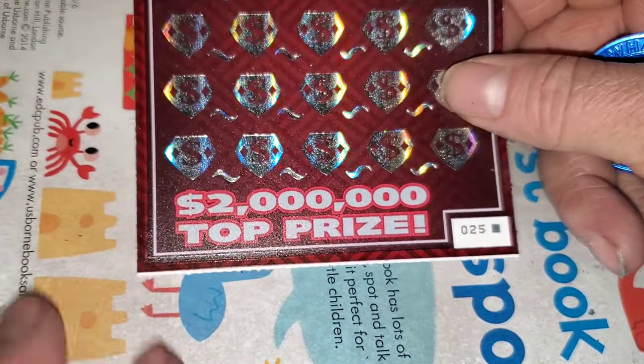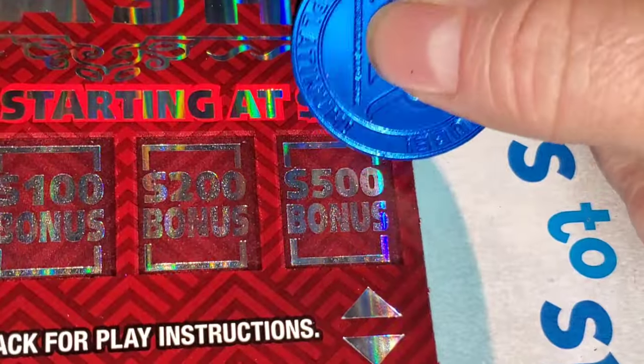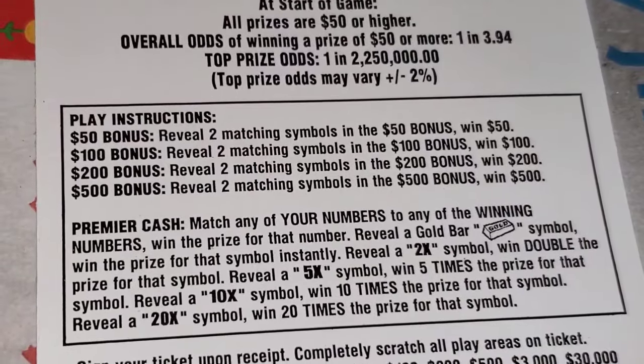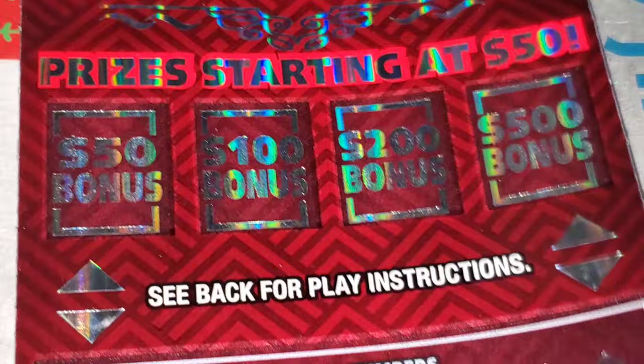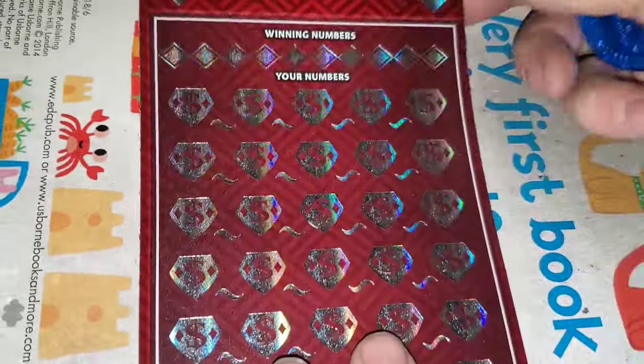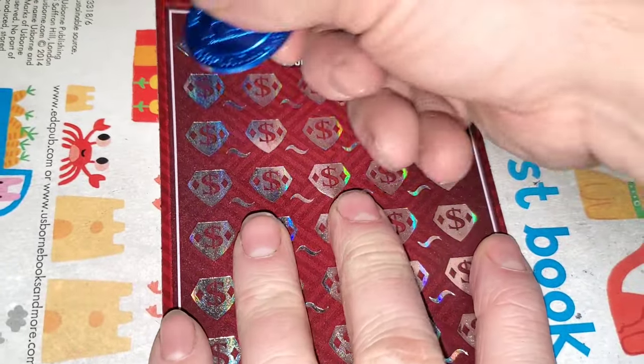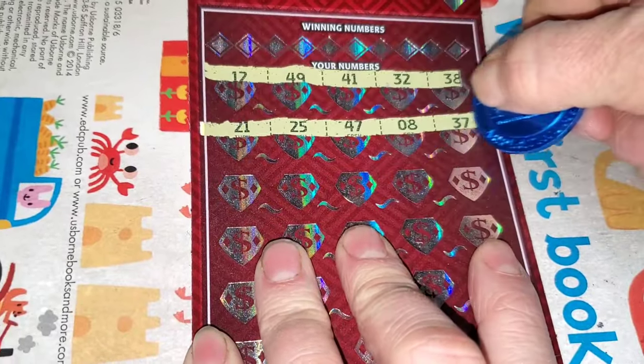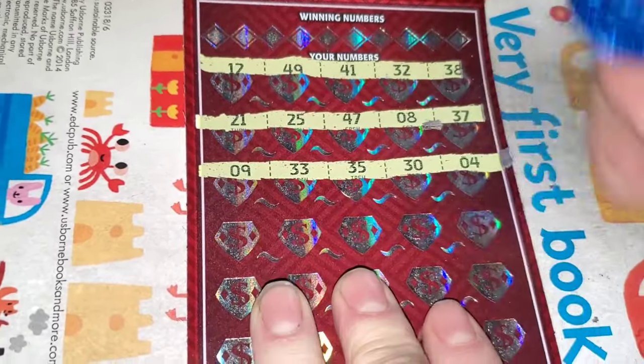We got the last ticket in the pack. Ticket 25. So I guess we'll play it out. Why not? Two matching up. Well, by the way, odds are one in 3.94. Gold bar to win. 2, 5, 10, or 20X. And you know what? We'll start there. We'll look for some symbols. We'll play that one first. See if we can get a win on the last ticket in the pack.